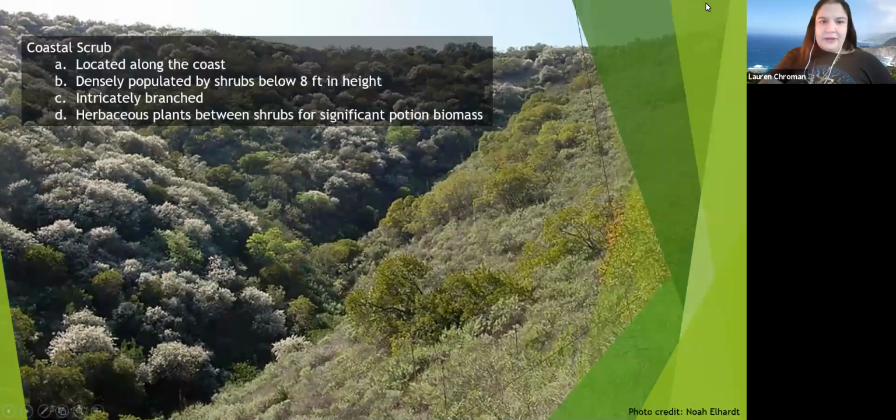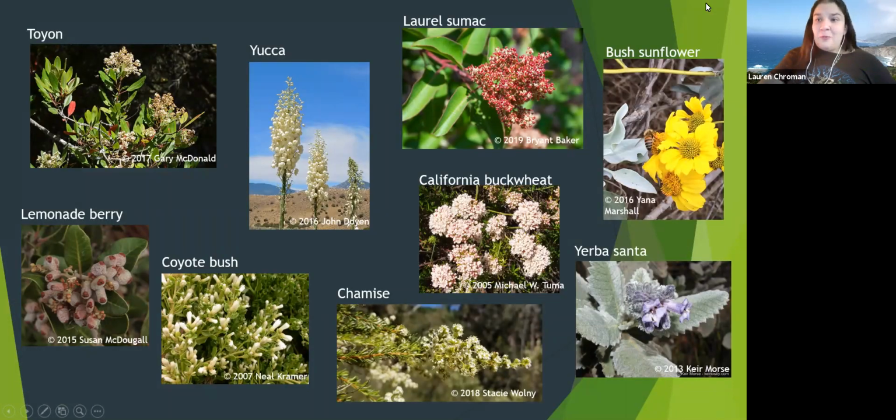Oh, pardon me. Go ahead and don't want to jump ahead. There's just so much I want to share with you. Bush sunflower is a really common shrub that you'll see out here. It's one of our tender earth shrubs. It's got a very silvery colored leaf, and you're actually going to see this really often amongst our plants.